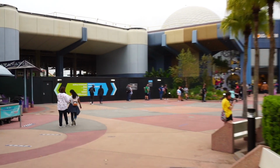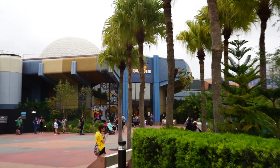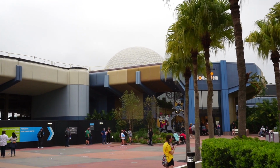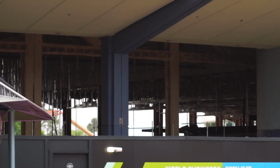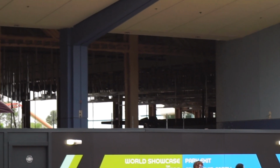And that's the line to get into the new location for Mouse Gear, really the temporary Mouse Gear location right here. But hey, the building is still here. So that's a good thing, but that's just wild to me. Look at that. That used to be the second floor right there. You'd be on the second floor of Electric Umbrella eating a hamburger or a flatbread right up there.